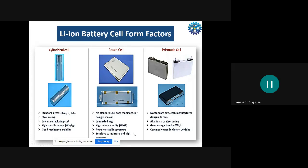The pouch cell has a laminated bag, high energy density, requires stacking pressure, and is sensitive to moisture and high pressure. We are using this in four wheelers, maybe the Chevy Bolt, that type of vehicle uses this pouch cell configuration. And the prismatic cell we are using mainly in three wheelers, and it has aluminum or steel casing.